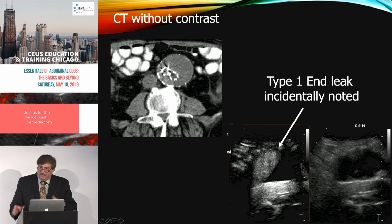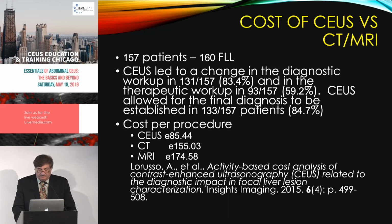So we really have the highest temporal resolution and spatial resolution, and we can cine back and we can see where the contrast is coming from. No other modality would let us do that.